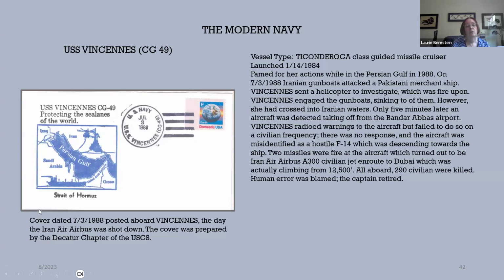Here we have a cover dated July 3rd, 1988, posted aboard the Vincennes the day the Airbus was shot down. The cover was prepared by the Decatur chapter of the USGS.